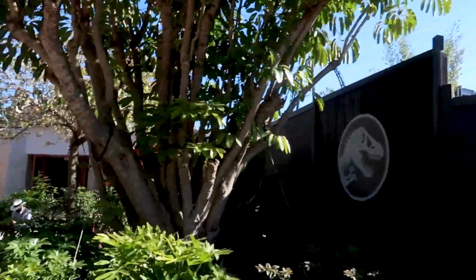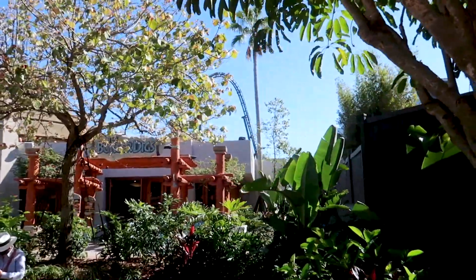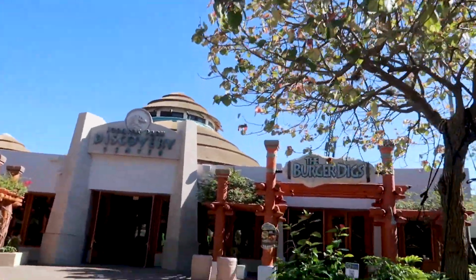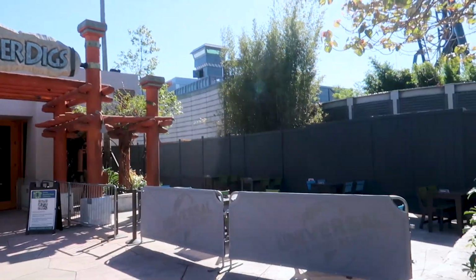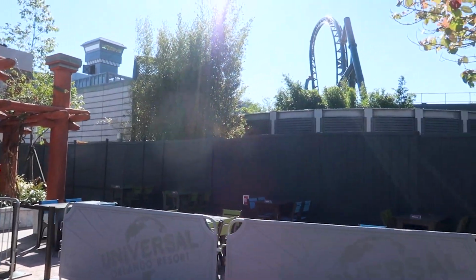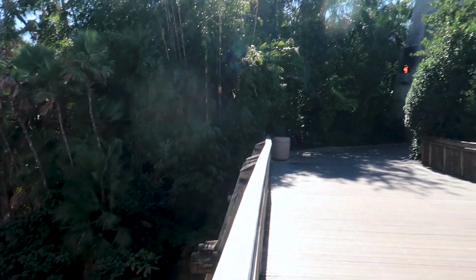But again, this will more than likely require metal detectors because it does go upside down and it does go over walkways, and that seems to be the deciding factor about metal detectors. If it goes over walkways or goes upside down, it will require you to go through a metal detector. So we'll need to put everything away. So it'll be very interesting as you walk across this bridge to Jurassic Park.